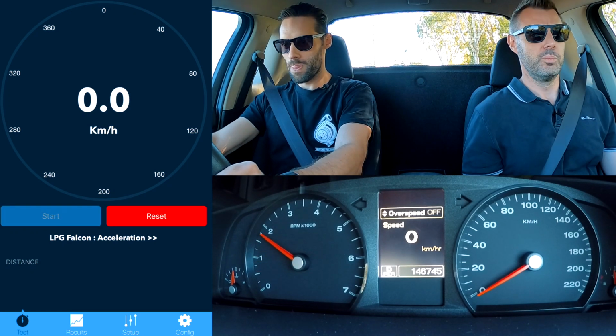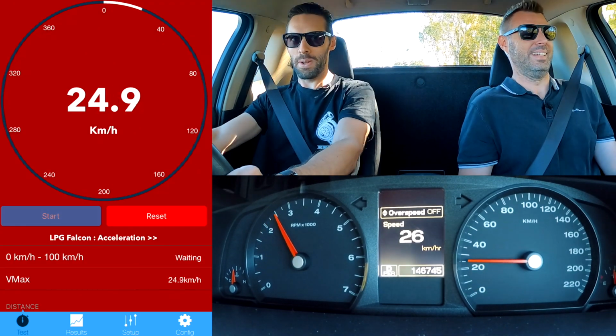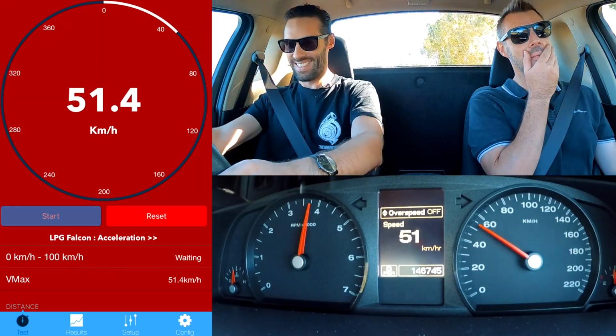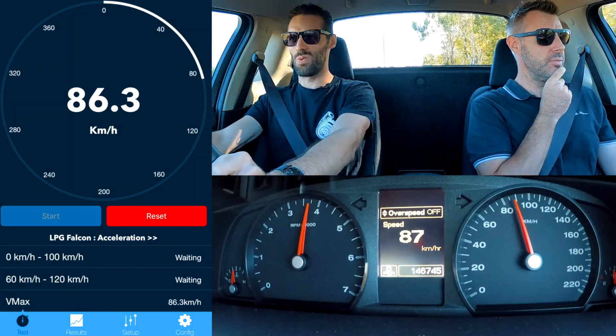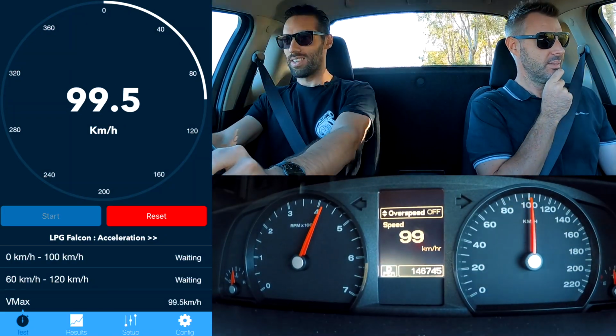All right. Oh, a little bit of wheel spin on one tyre. There's so much stall up. This is quicker. This is a fair bit quicker. Okay.